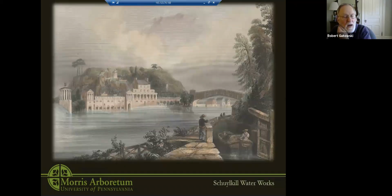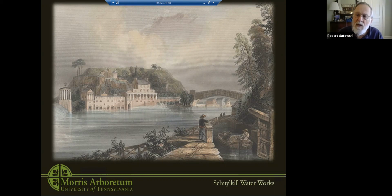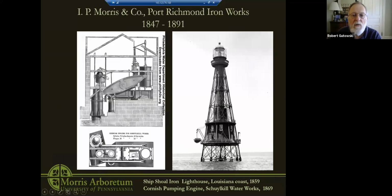What did they do in the ironworks? Well, they made the pumps for the Schuylkill Waterworks. So they helped put together the water system in Philadelphia. This is a picture of one of those engines, a Corliss engine, that was in the waterworks. It was made by them.